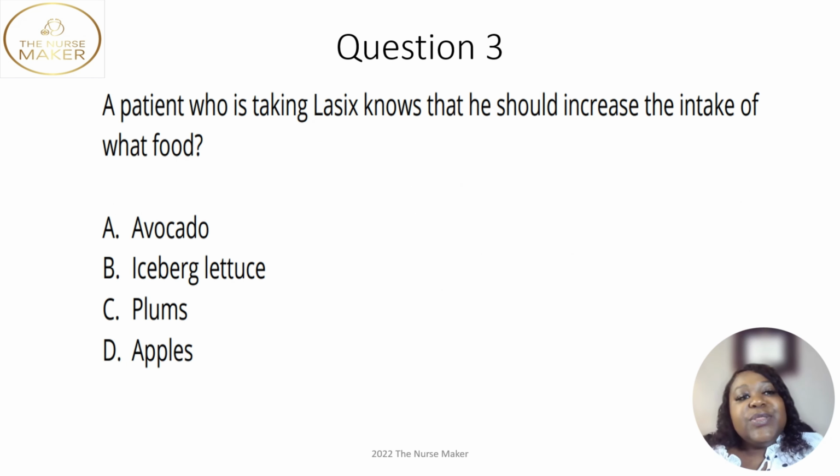All right, so this last question says a patient who is taking Lasix knows that he should increase the intake of what food? So if you remember what we talked about in the previous slide, Lasix, also known as furosemide, is a diuretic that lowers your potassium. So we need to pick a food that has high potassium. So we have option A, avocado, B, iceberg lettuce, C, plums, and D, apples. So which one of these have the highest level of potassium in them?